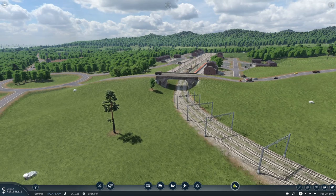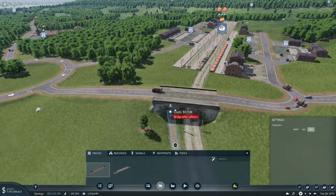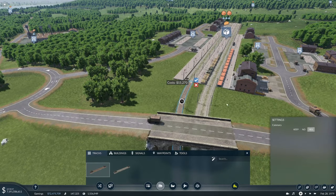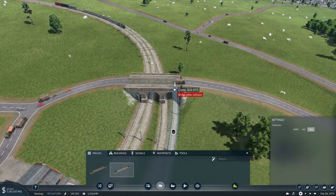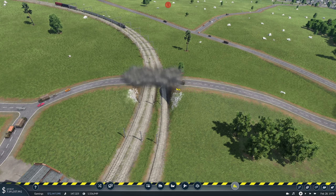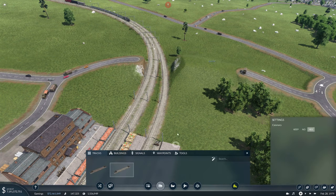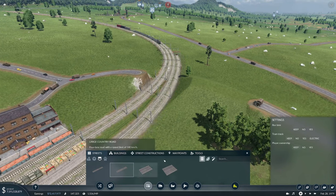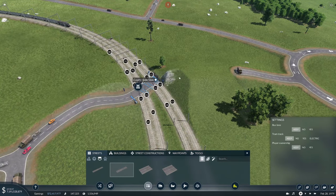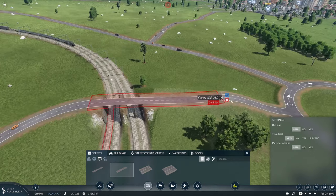Now, here's the thing. Right, I don't know if this is going to work. May not. Okay, we're going to have to redo the bridge. You'll get over it. Okay, you'll get over it. Okay, just give me that through there, just in case. Ah, that's horrendous.